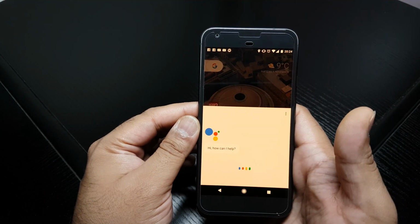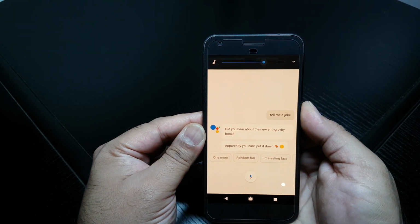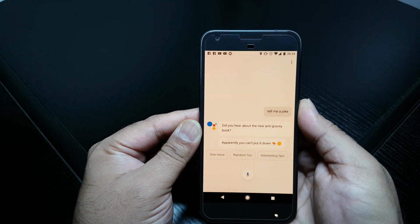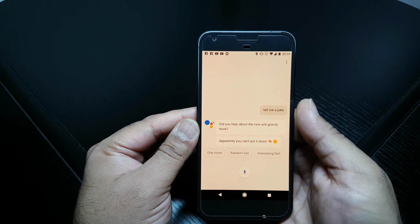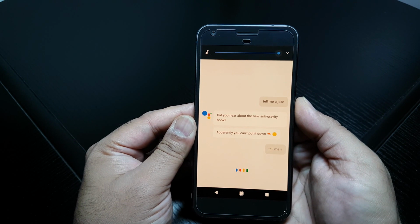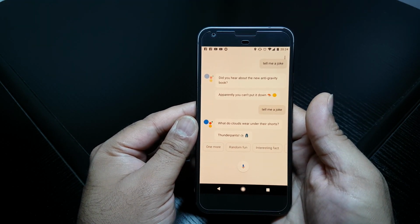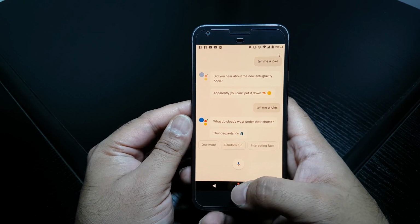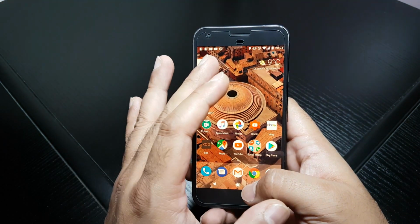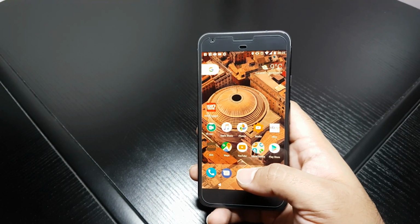Tell me a joke. About the new anti-gravity book: apparently you can't put it down. So, you know, let me try again. Tell me a joke. What do clouds wear under their shorts? Thunderpants. So, it works excellent. I didn't think I'd use it as much as I do, but I do like using it a lot, guys.